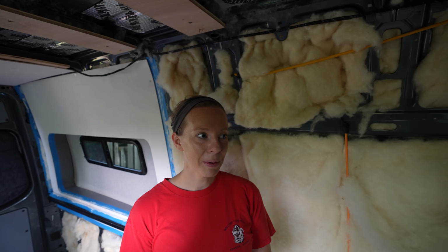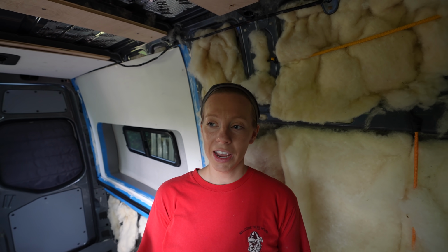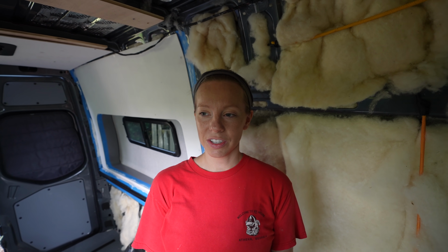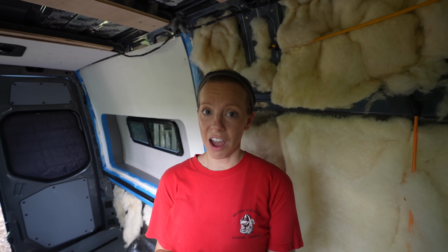We wanted to get a shower in this van. We thought about just doing an outdoor shower, but truthfully, we want to go wherever, whenever. And so having an indoor shower option is just sort of essential to us. We loved it. And we actually used our van shower a lot in our first van.